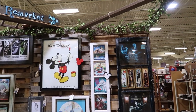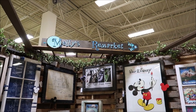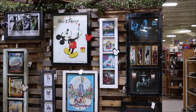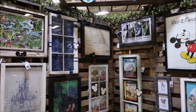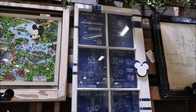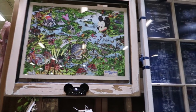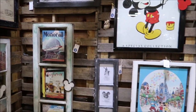And of course, I can't come over to the Lakeland Antique Mall without stopping and seeing Melly's Remarket. I told you guys before, this is all original artwork that she does. She basically creates, like, this is her art, and I love it. And it's always amazing just to point out the cool things. Like, right here is the blueprints for a monorail and Cinderella Castle in a picture frame. Look at this awesome Walt Disney World Resort. She makes these frames, everything. Blueprints for the Haunted Mansion. I love it. It is so cool.